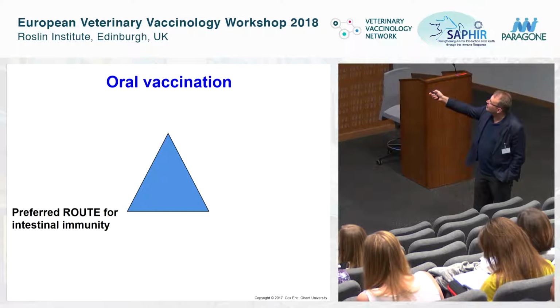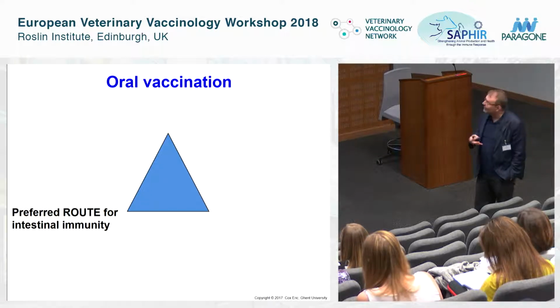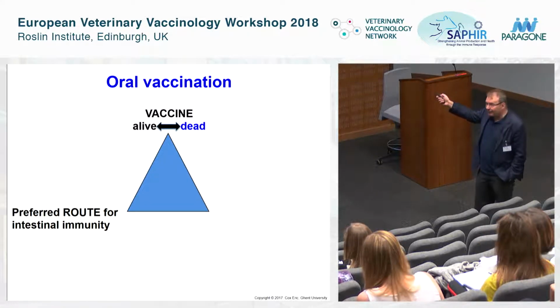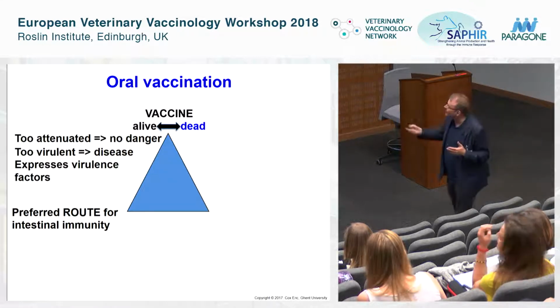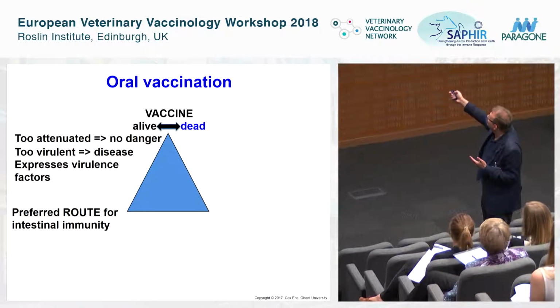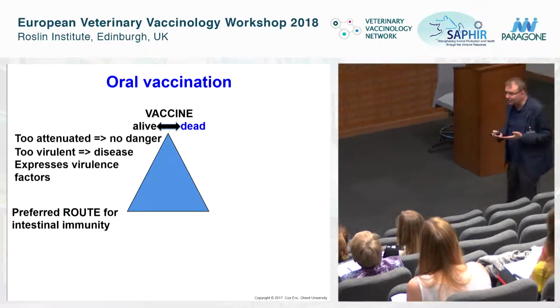Oral vaccination is the preferred route for intestinal immunity. We know that very well. If we need immunity, especially in pigs in the intestinal tract, then we need to locally immunize the animal in the intestine. Then you have different possibilities. You can use live or dead vaccines. If you use live vaccines, you have to be careful, because they need to be virulent enough to cause lesions and activate the immune system, but they shouldn't be too virulent to cause disease.